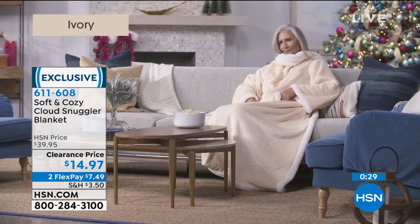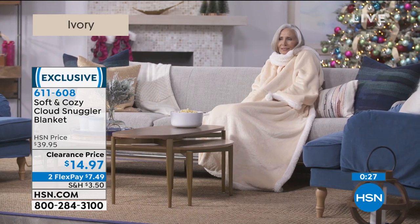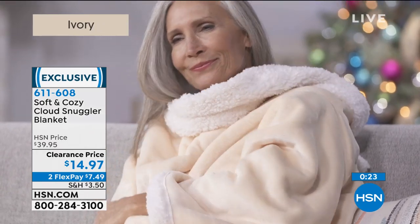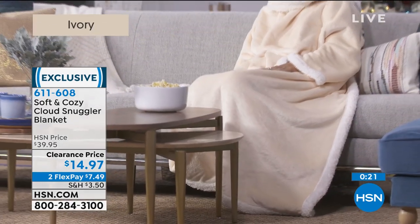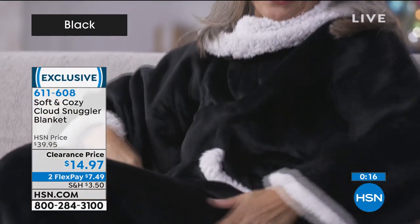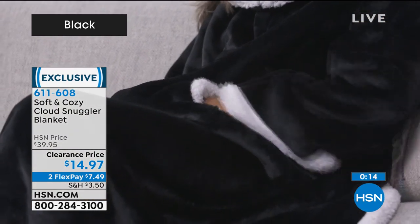This is really going to be one of those things that people love: the warmth and the coziness, the softness. It's going to get cold again. It was so cold last winter. And you're going to use this time and time again, because remember, you can pick up your computer, use your phone, have a glass of wine in your hand while you're nice and warm and cozy with this.